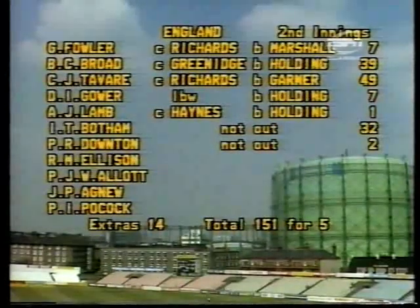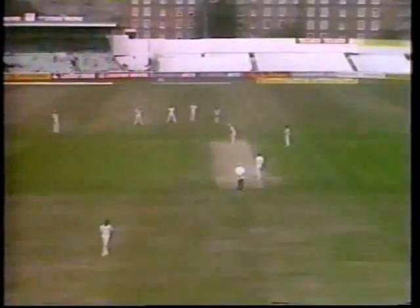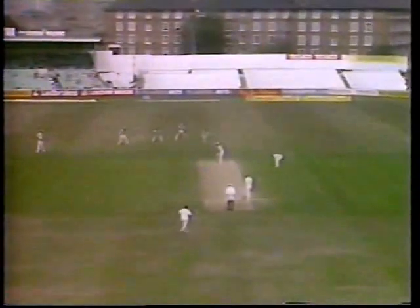The card, 151 for 5 at the start and 224 more needed to win for England. We pick up play now in the very first over. Malcolm Marshall is the bowler. It's the battle royal because Ian Botham is taking strike.